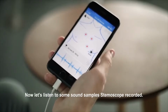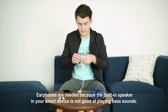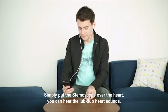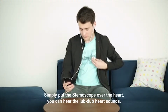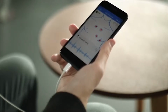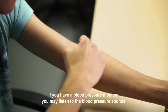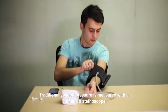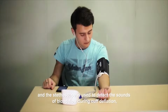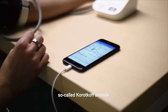Now, let's listen to some sound samples Stemoscope recorded. Earphones are needed because the built-in speaker in your smart device is not good at playing bass sounds. Simply put the Stemoscope over the heart. You can hear the lub-dub heart sounds. If you have a blood pressure monitor, you may listen to the blood pressure sounds. Traditionally, blood pressure is measured with a cuff and a stethoscope, and the stethoscope is used to detect the sounds of blood flow during cuff deflation, so-called Korotkoff sounds.